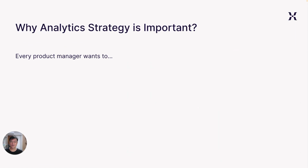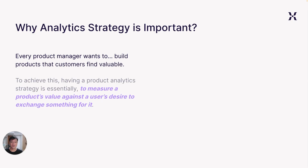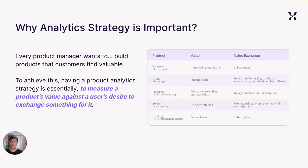When product managers ask about impact, user conversions, engagement, and retention, they are essentially asking the question, how do I build products that customers find value? Which essentially is the foundation to any product analytics strategy. That is, to measure a product's value against a user's desire to exchange something for it.